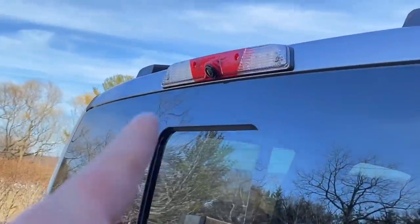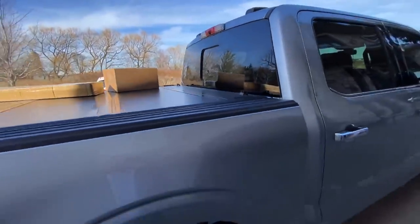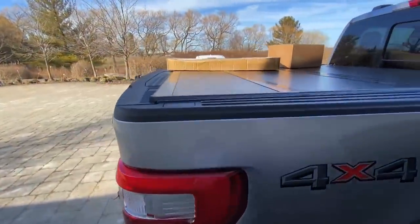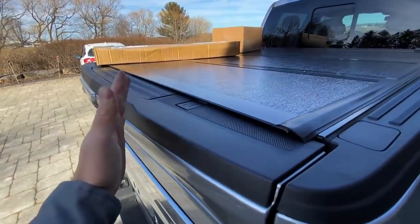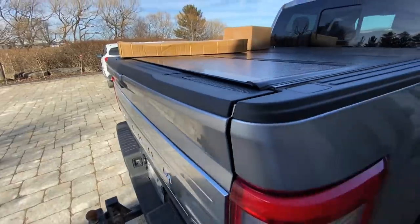Yeah, the 360 camera is pretty amazing too. It shows definitely a bigger view. It's a bigger screen as well. And we have a camera up here, so the 2020 did not have that. Another thing, the tonneau cover on the 2020, you had to lift it up to shut the tailgate. This one, obviously, you don't.